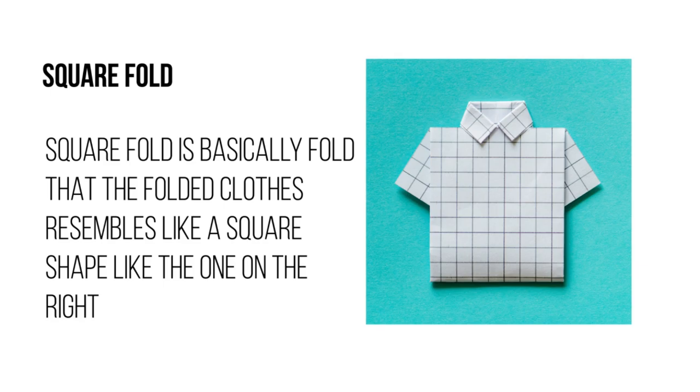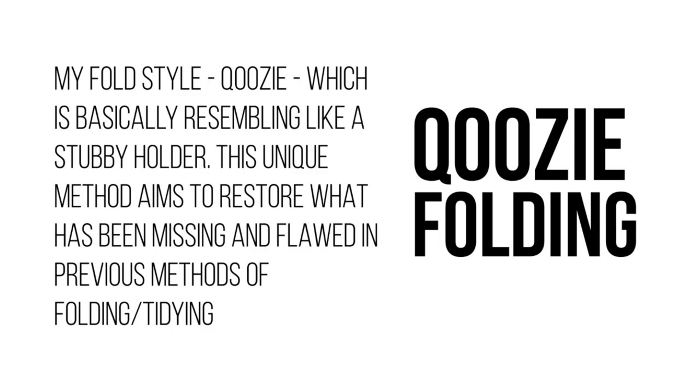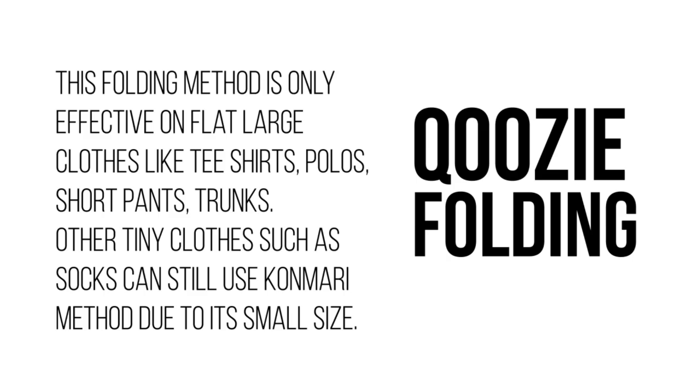And then we have my own folding style, which I call Kusi. This technique resembles a stubby holder. This unique method aims to restore what has been missing and the flaws in previous methods of folding and tidying. Let me just say that my folding method is only effective on flat, large clothes, like t-shirts, polos, short pants, trunks, and other tiny clothes such as socks can still use the KonMari method due to the nature of its small size.